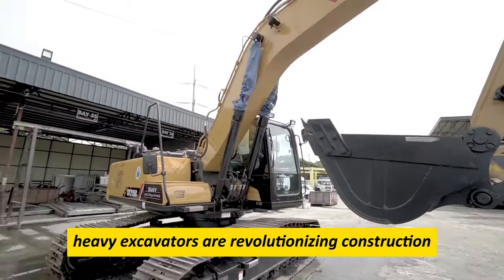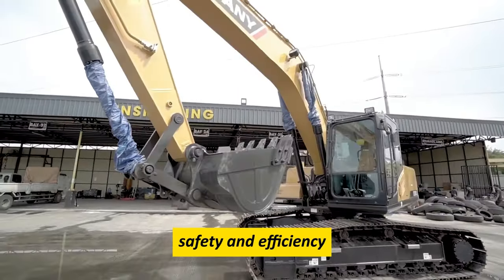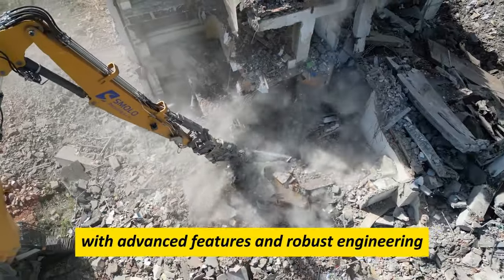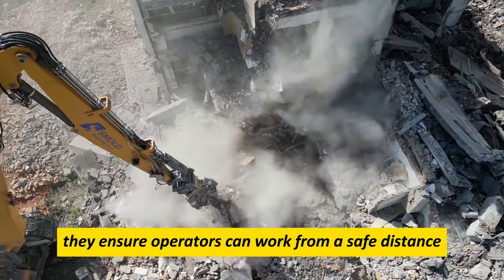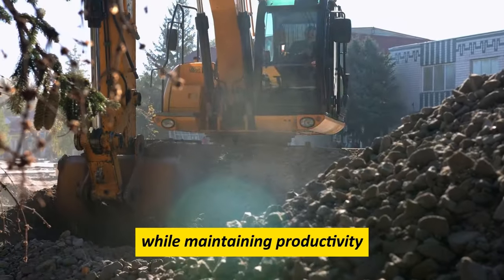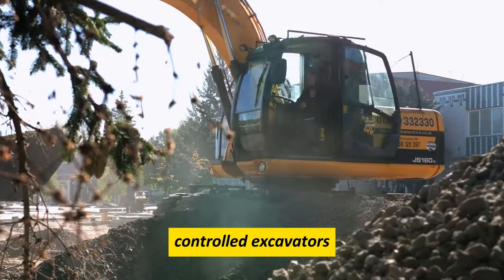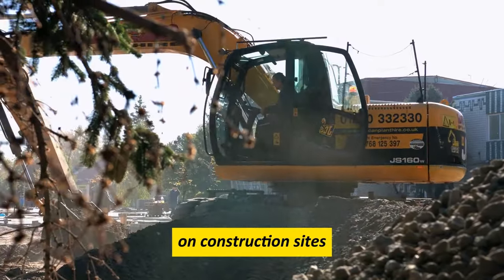Remote control heavy excavators are revolutionizing construction safety and efficiency. With advanced features and robust engineering, they ensure operators can work from a safe distance while maintaining productivity. What do you think is the most impactful benefit of remote-controlled excavators on construction sites?